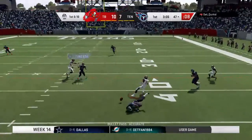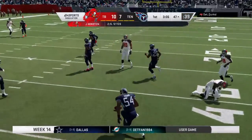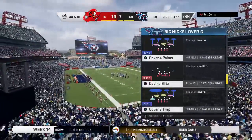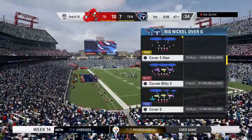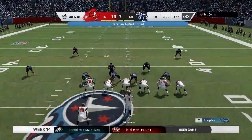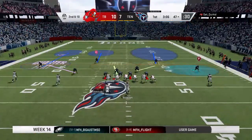Winston. And that is incomplete. He couldn't hold on through the contact. Brings up 2nd down. It's a lot of contact going on there, and in the end, unable to keep 2 hands on the football and bring it into his body. Everything looked pretty good until the finish.